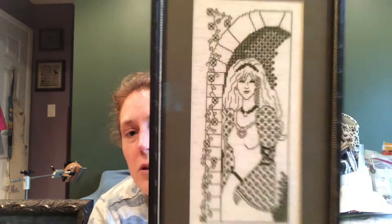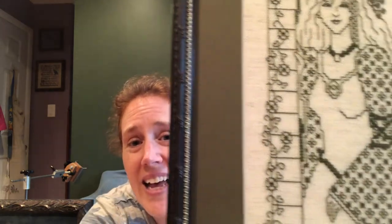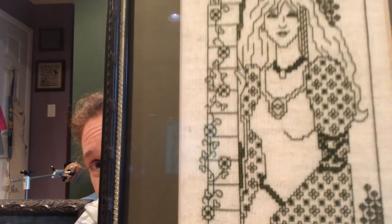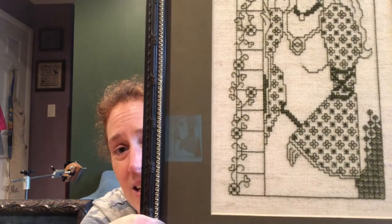And this is the last of the blackwork pieces. So I think this one's called Blackwork Princess, I assume. Again, from Dragon Dreams. I love her dress. I love the design on it. I love the braid in her hair, the way the shading's done behind the arch, the flowers going up the side. I really, really enjoyed doing her. The fourth one that I haven't done yet is I think Unicorn.